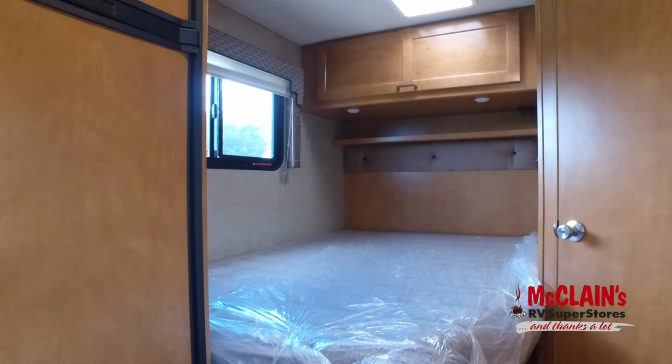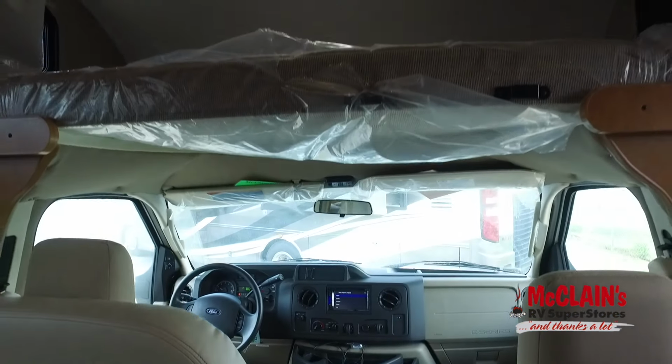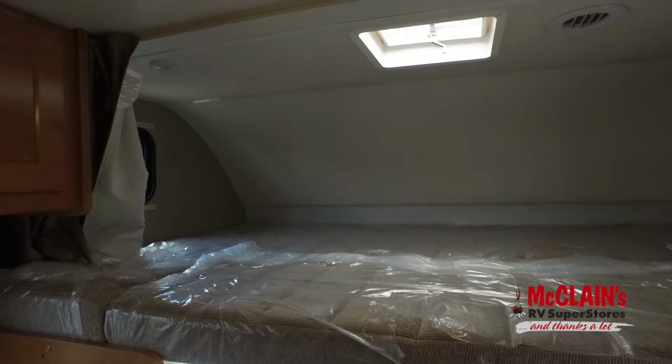This floor plan features a private rear bedroom and cab over bunk for added sleeping flexibility, plus a large rear trunk for all of your gear.